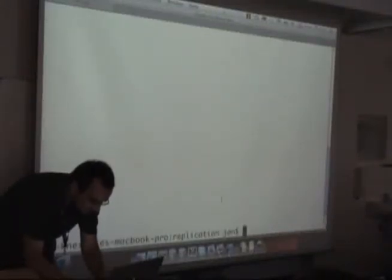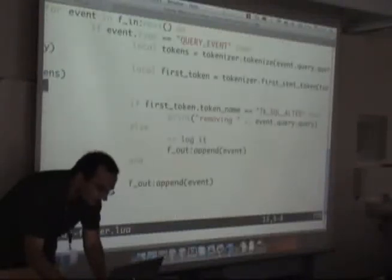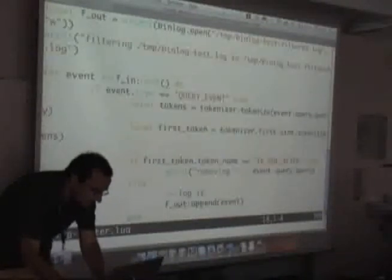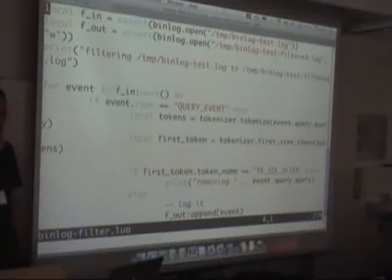Okay? That was just an example. I don't want to spend too much time looking at code. Instead I want to get a bit further on binlog filtering, because that's more interesting than creating stuff. Usually you have a binlog, and then you reach the point where you have to remove some data from the binlog.